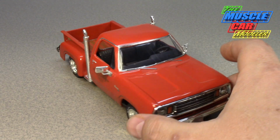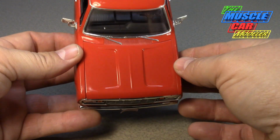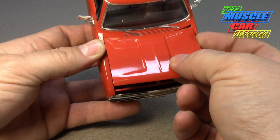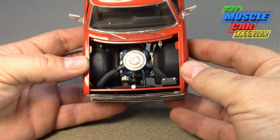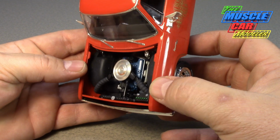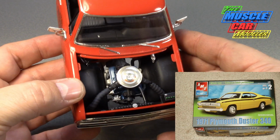Here, I got to show you the engine though, because that's something I'm still very proud of. Let's get this open. Here we go. There we go. Look at that. Nice 360 engine. I'm pretty sure that came from the Duster. Like, it's a 340 from the Duster.